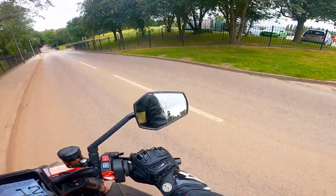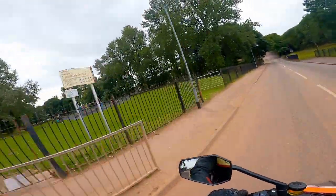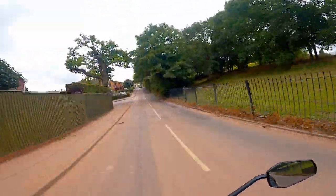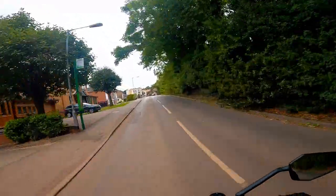Right, well, you're doing a U-turn on it, it's easy enough. There's a big turning circle for anyone who gives a shit about the turning circle on a Superduke. It's not going to be on many people's list of tick boxes when looking at a bike like this, but there you go.